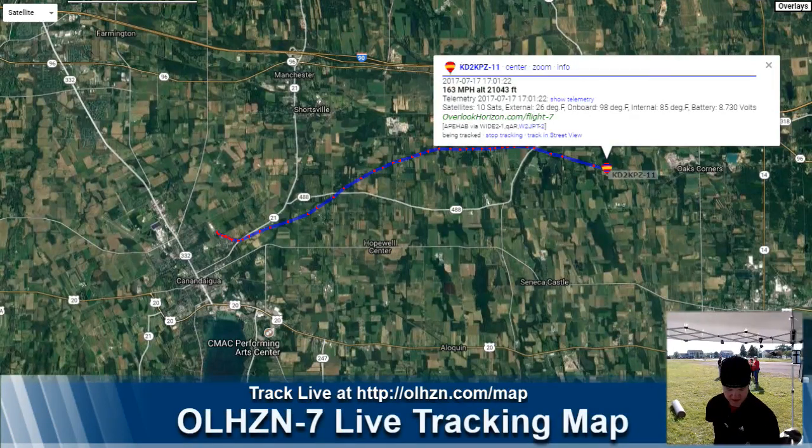10 satellites, that's good, that's what we want. External temperature is 26 degrees Fahrenheit. Onboard computer, 98 degrees Fahrenheit. Internal temperature, still 85 degrees. So there's that internal temperature question somebody asked, do we heat the payload? We don't have to. Still 85 degrees inside the payload. I lost my map here. So we don't have to heat the payload.